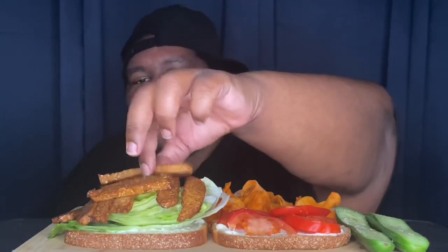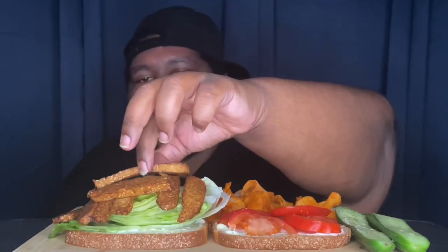Some light mayo, got the tomatoes there, the lettuce, got some cucumbers on the side with a little ranch seasoning, and back here I have some kettle chips. These are like a healthier alternative to the regular fried chips. And if you notice, the bacon is a little different. This is actually tempeh, which is like a vegan alternative. Well, I didn't make the tempeh, but I flavored it so it tastes like bacon.